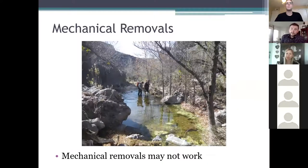Mechanical removals are often looked upon as a band-aid solution and not a permanent solution. The literature sometimes says that mechanical removal is fruitless, but it all depends on the location, and different removal efforts can differ greatly. In larger stream systems, mechanical removals often do not work, while they may work better in smaller systems. But again, it's all dependent on a lot of factors.